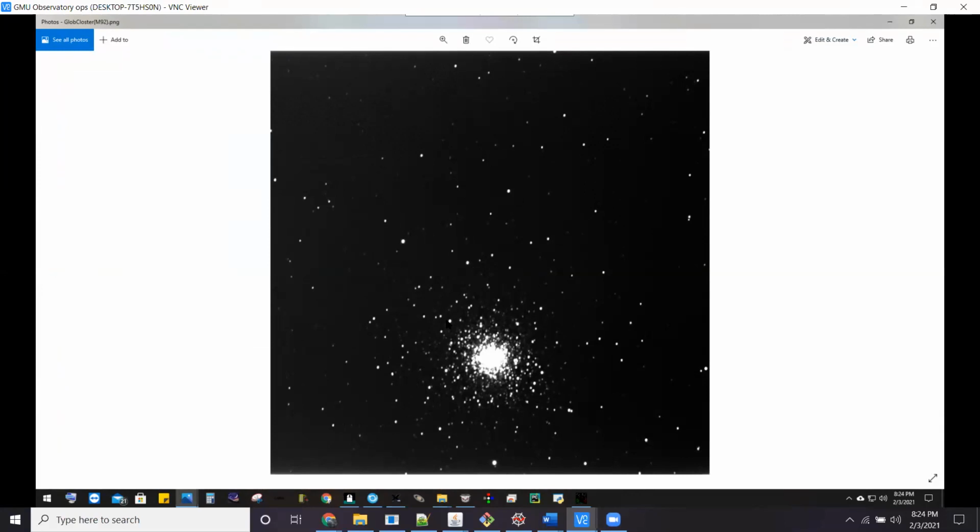It's about 200,000 solar masses and a staggering 11 billion years old. For reference, the Earth is about 4.5 billion years old, and the universe itself is about 14 billion years old. So globular clusters are these really, really old objects. They're typically the oldest objects in a galaxy, and they also aren't forming any new stars. So all of these stars are quite old.